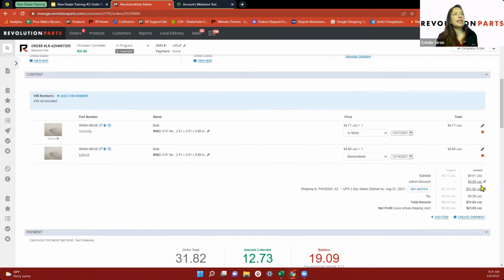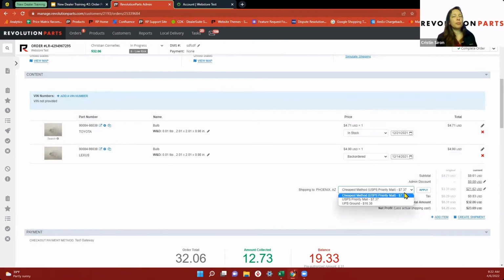You'll also be able to add any discounts at the dealership. This is by no means required, but this can be utilized in cases of customer satisfaction, for escalated issues, or perhaps for a high priority wholesale customer. You'll be able to get quotes on your shipping rates, dependent again upon what you have connected to RevolutionParts and what is available.